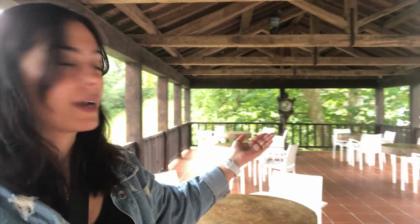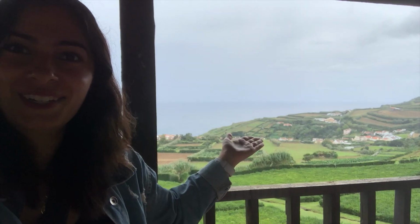So you can either have some tea in that little area that I showed you, or you can pick a seat right behind me and enjoy the view. The view's not that good, it's cloudy and raining today, but just imagine it being clear and you're here sipping your tea.